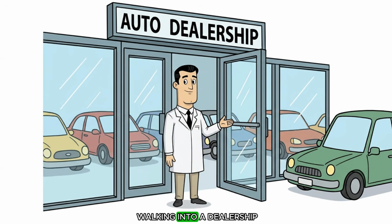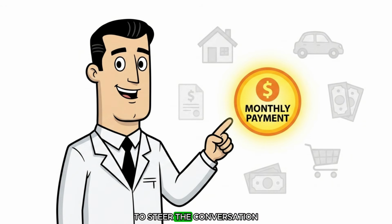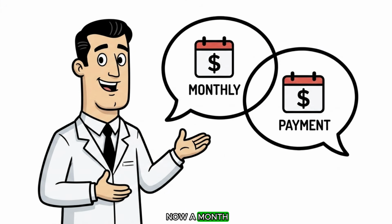Here's the thing about walking into a dealership. Almost every question you get asked is designed, whether the person asking realizes it or not, to steer the conversation toward one single number, your monthly payment. What can you afford a month? What are you paying now a month? Let's see if we can get you into this a month.